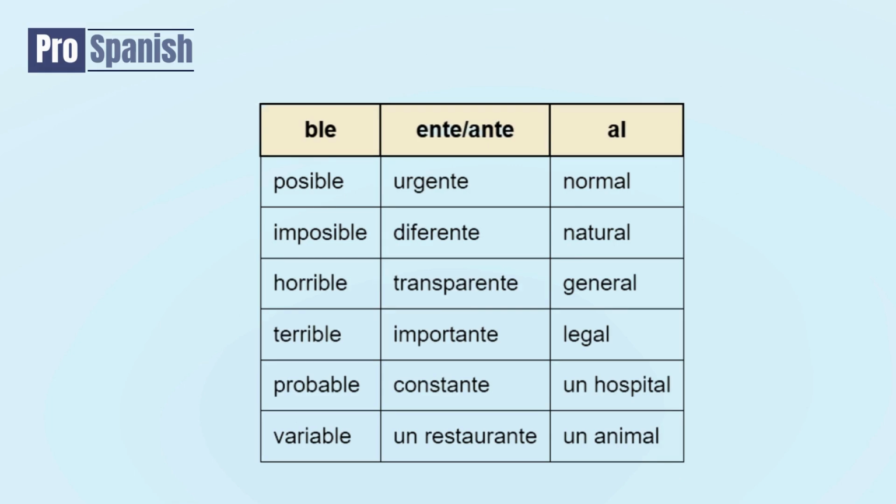A pronunciation note there. The V in Spanish is pronounced like, have a listen again, variable, variable, like the letter B in English. Next formula, words that end in ENT and ANT in English are often the same in Spanish, we just add an E. So we have urgente, for urgent, just add in the letter E on the end of the English.